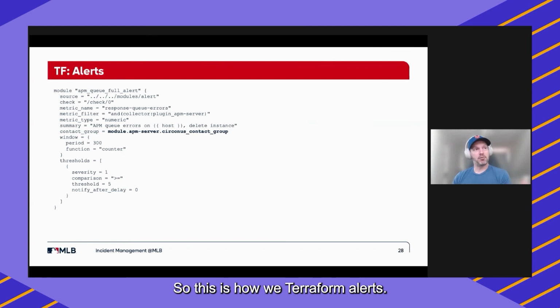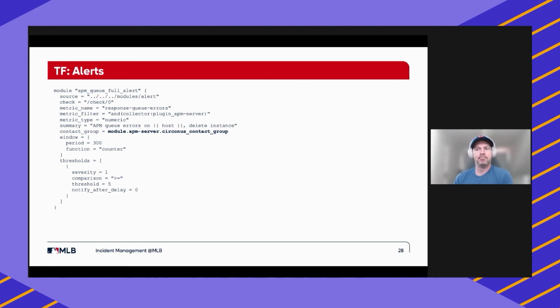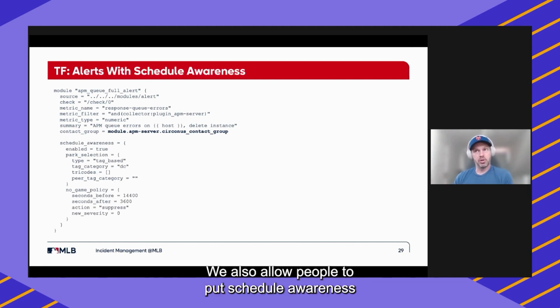So this is how we Terraform alerts. We Terraform them in the exact same repo we Terraform everything else, and we tie it there directly to the contact group that was set up, which represents the PagerDuty technical service, right? We also allow people to put schedule awareness directly in their configuration. This is all done in one spot. They can say, hey, this needs to be schedule aware for this particular park or any park or whatever. Suppress the alert if there's no game going on.